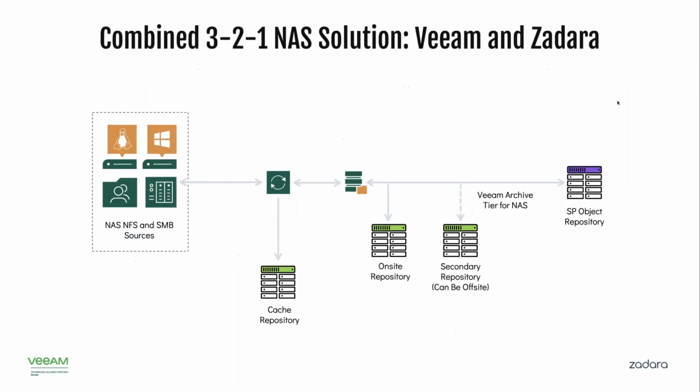And if we look at how we combine this for a 3-2-1 NAS solution, Steve showed this ability around the cache repository, the on-site repository, and that secondary copy. And utilizing our VPSA technology, utilizing our service providers, the VCSP community, they can be hosting that secondary copy inside their own data center. They can be hosting that object repository. And therefore, that gives you that offsite capability as well, if you don't have your own offsite environment in which you can model this.